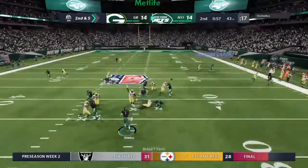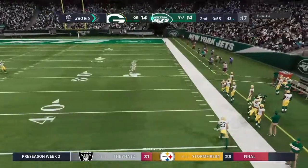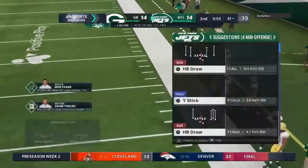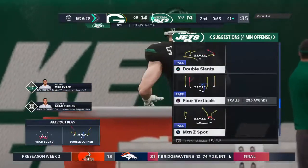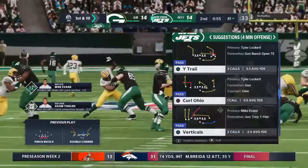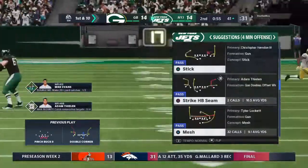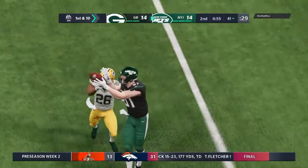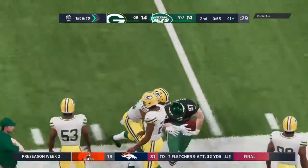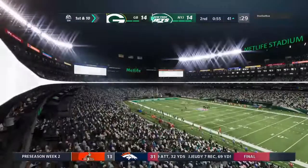Working out of the shotgun. Here's Allen. Oh, he's able to outmuscle him here as he pulls it in. 16 yards, a first down. Nice job there of utilizing his big target. He didn't overthink it. Understands the catch radius. Understands that he knows how to use his body to keep defenders away from the ball. And puts it right out there for the nice pickup.